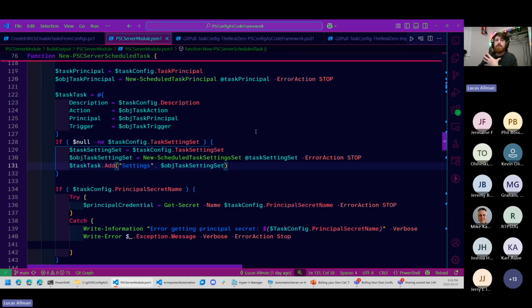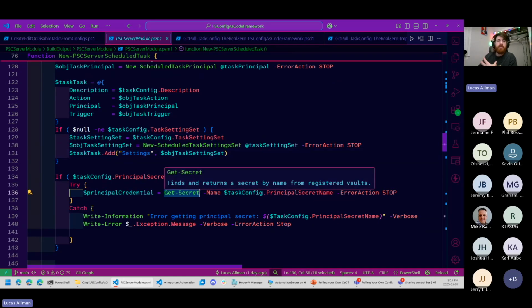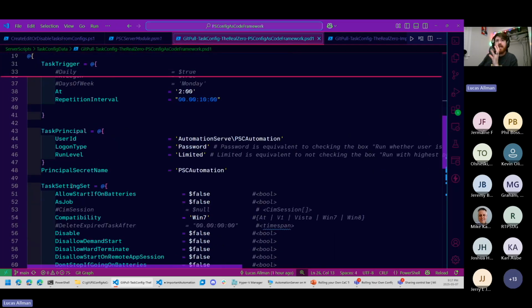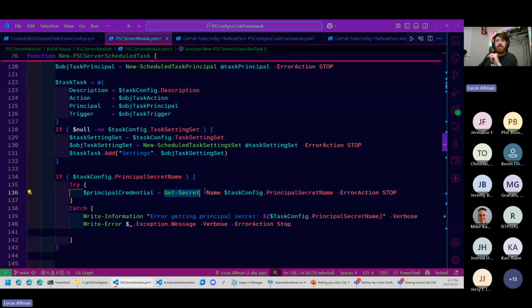So that's the module that I'm using. And so for me, that means that I can use this get secret command that comes from the secret management module. And you would use this command with any extension module, not just the secret store. If you're using one for CyberArk or Bitwarden or one of those, it would still just be get secret. But basically, when I made that scheduled task description, when I made the task configuration file, I told it the principal secret name is PSC automation. And that means that you should be able to do get -secret name PSC automation, and it will pull a PS credential object out of that vault.